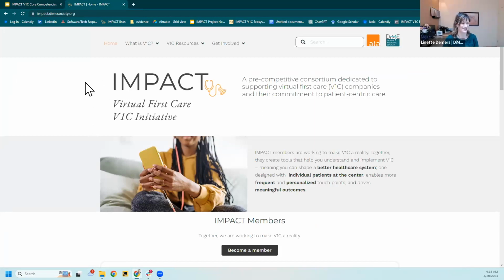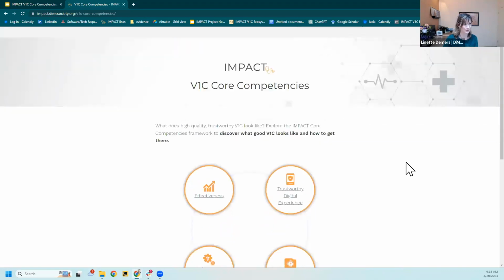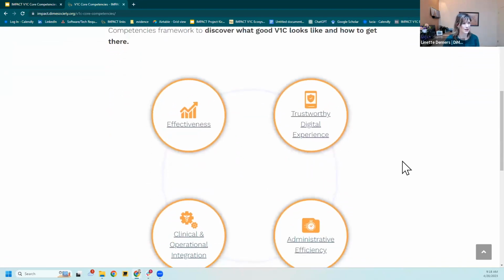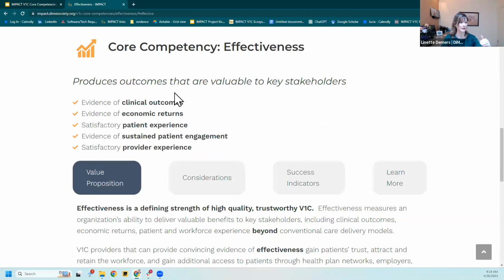I'm really proud of this because it serves up material that the Impact Consortium has been creating. If you navigate over to resources, you can see that the Impact V1C Core Competencies is now a new tab for resources. What I like about this tool is that it's much like peeling the layers of an onion. Each of these core competencies is essential, but to really dig into how you measure effectiveness, what the success indicators are, and what insights we can give to buyers or providers on how to get there, you can click in and get deeper and deeper layers of information.